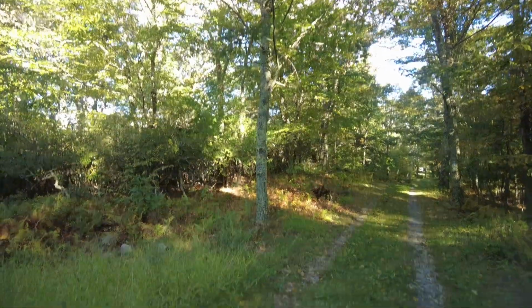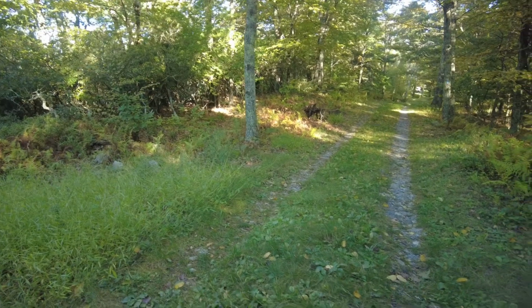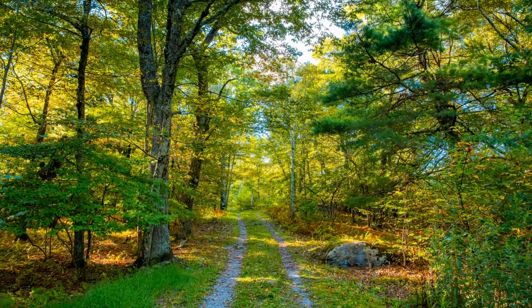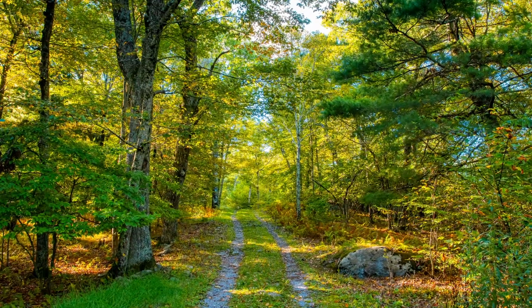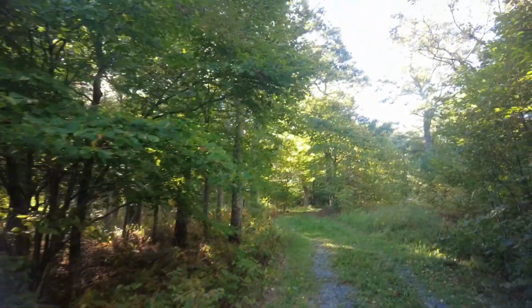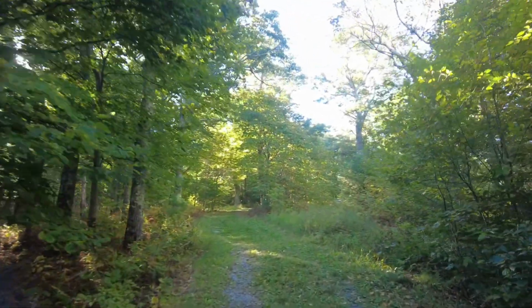But this trail is nice. It's like a road, more or less. Lots of ferns and stuff along the sides. This is supposed to be a good trail. It's right by the campground, so it's supposed to be good for kids, pets, stuff like that. Pretty so far. See what's at the top.